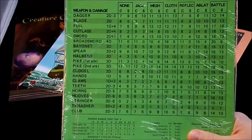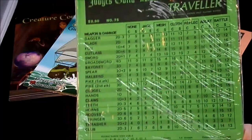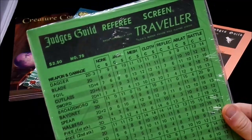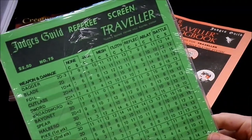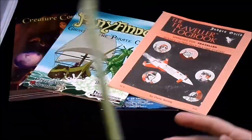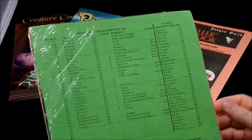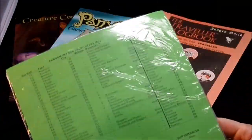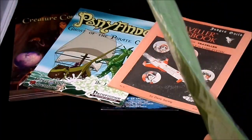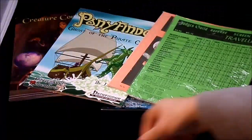And here's a Judges Guild referee screen for Traveler as well. Same concept, much lighter, as you can see, than some of the other screens you may be used to, because these are old school screens, which couldn't be that heavy cardstock for lots of good reasons, including cost. But it's certainly visible with its bright green and really cool content. And of course, Judges Guild was filling in a really important part because there probably wasn't a screen at this time. So play Traveler. Old school Traveler, good stuff. If you don't play Traveler, probably don't need to use it.